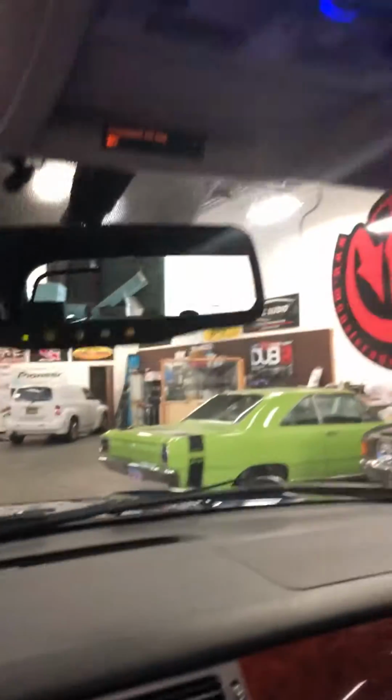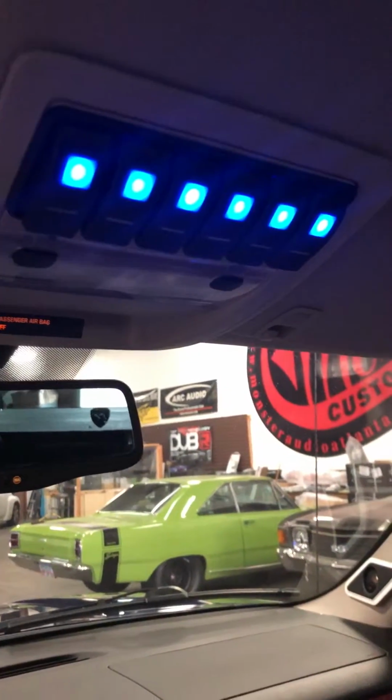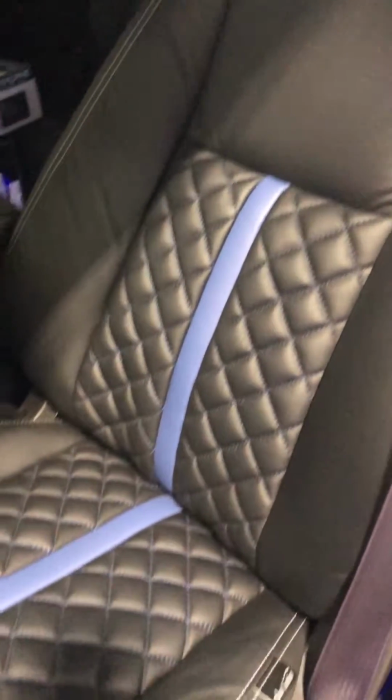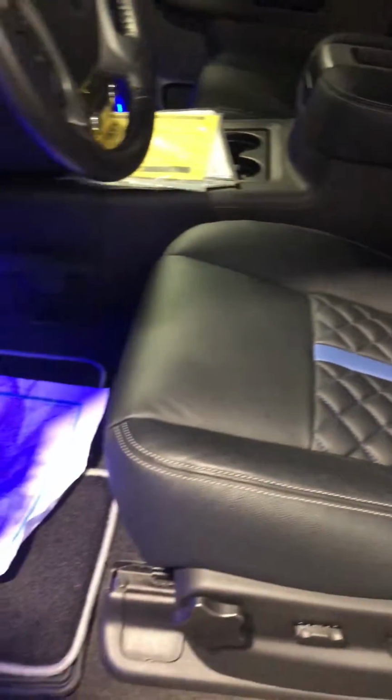It's got a full Illusion audio sound system, custom speaker rings around the front doors, Pioneer head unit, custom Spod switch pod system, custom Black Diamond floor mats, and then a full custom Aaliyah leather kit with the diamond stitching and the blue built into it.